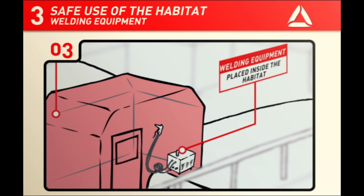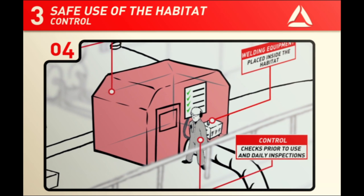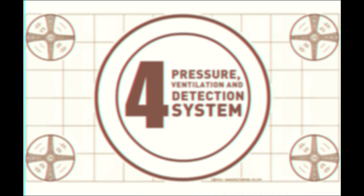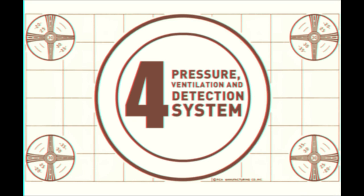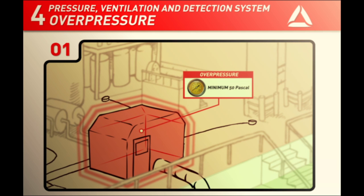The safety functions within the habitat shall be checked and tested before use, and inspected daily in accordance with checklists. Checklists shall be stored together with the active work permit. The habitat must be constructed so that an overpressure of a minimum of 50 pascals can be established.